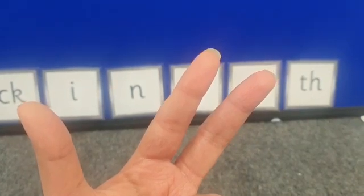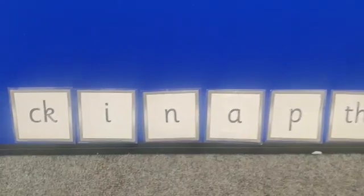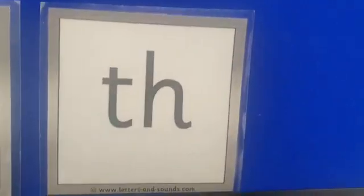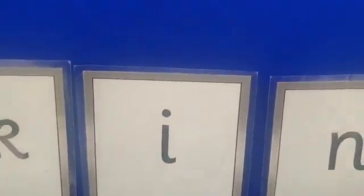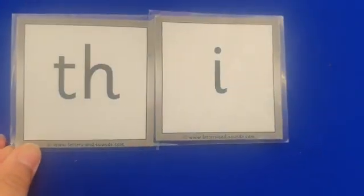Excellent. Thin. What's the first sound in our word thin? Tell me when to stop. Th, thin. It is. It's our sound of the day. And I'll just put it up here. Th. What's the next sound in thin? I. Well done. There it is. Th, i. It's our middle sound. I'll put it next to th.